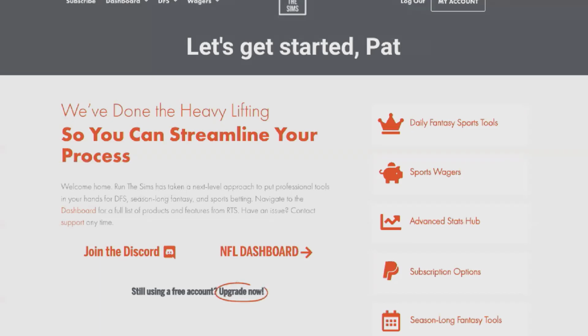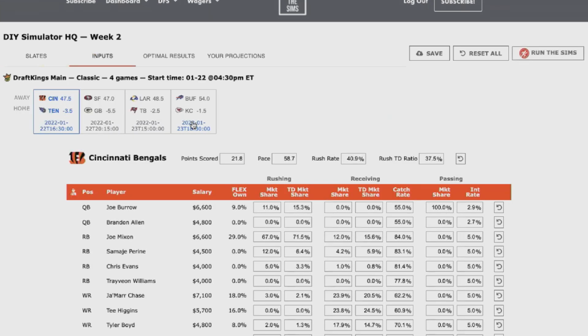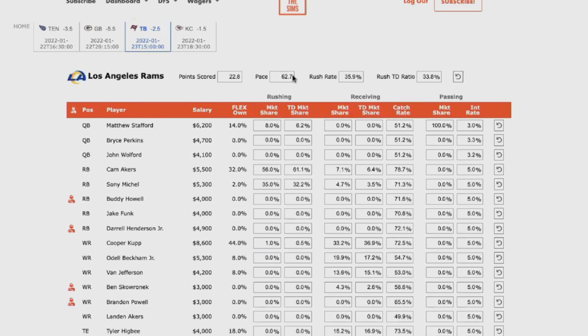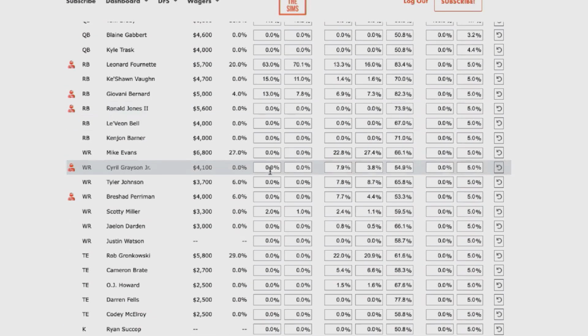And let's jump over to runthesims.com for a second. Use the DIY simulator, because there is one prop in particular that I do think that I want to target. I just want to make sure that we're okay here on the main slate. It's in the Rams and Tampa Bay game. As you can see, we have the pace in there. You can adjust these all you want. You can adjust the market shares. But as of this moment, the next update is coming on Friday evening on runthesims.com.